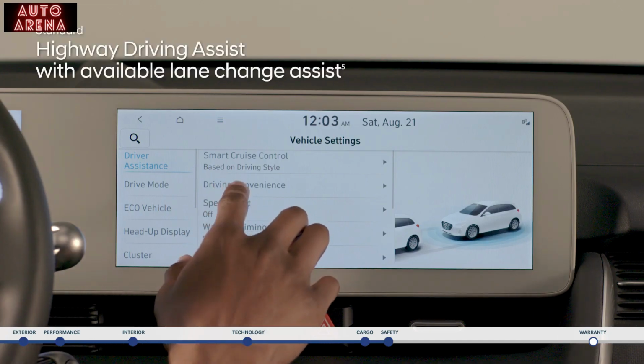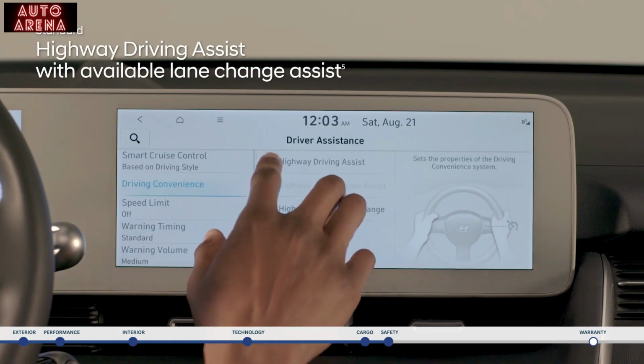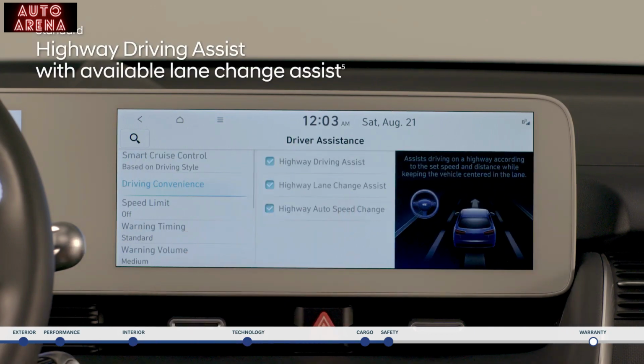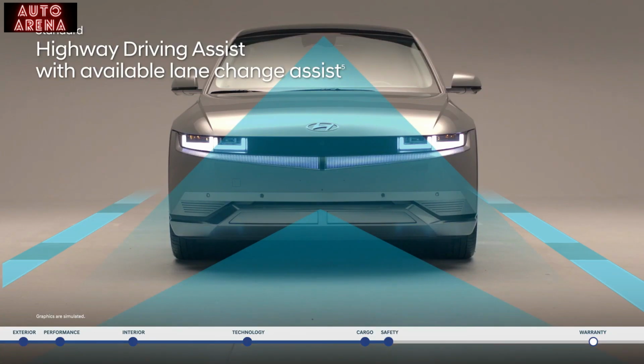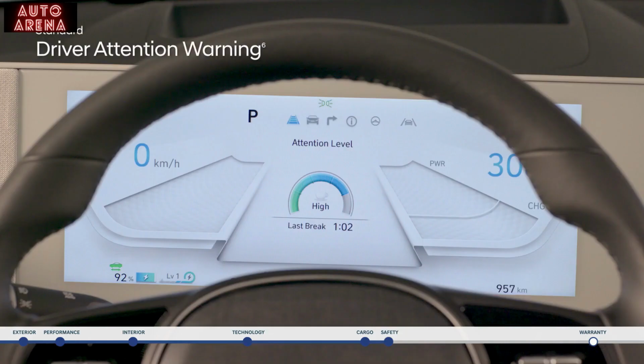Highway driving assist is like your co-pilot, helping you keep to the speed limit by adjusting your cruise control speed as the speed limit changes based on GPS and highway data, and automatically decreasing vehicle speed before entering a highway curve section. And driver attention warning monitors signs of driver fatigue and can suggest taking a break.